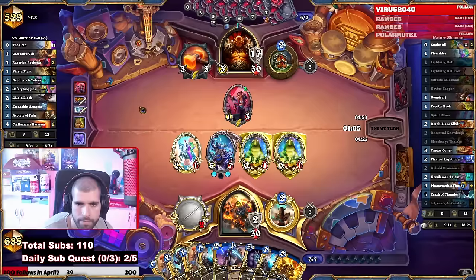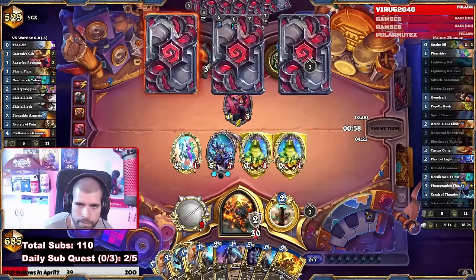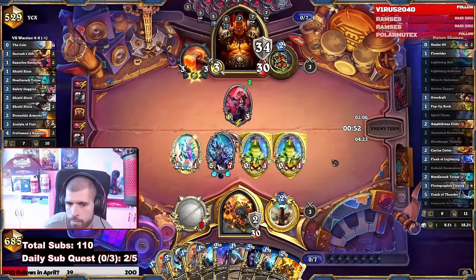Is he brawling this? Doesn't care about it much. Just getting a ton of armor. He's hurt, that helps. Not if I get my fizzle, it won't.